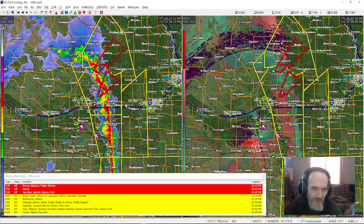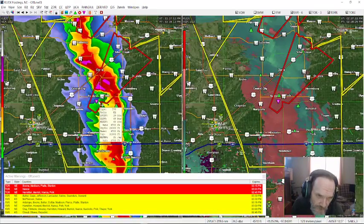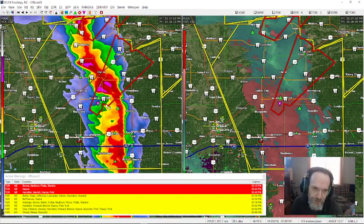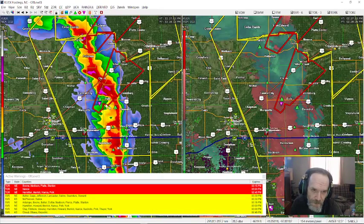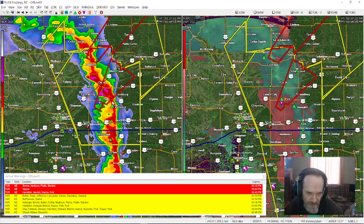Oh, another tornado popped. Tornado warning, rather. 2 of them popped. So they extended this one and issued this one. And this one's showing 60 knot winds. Hmm. It's got a 1.75 inch hail in it too. So it's got a pretty good updraft.